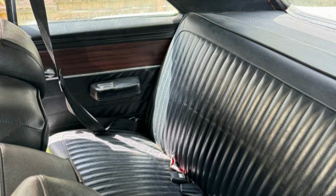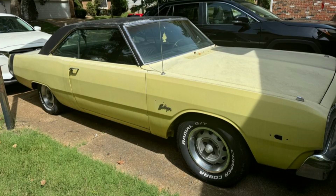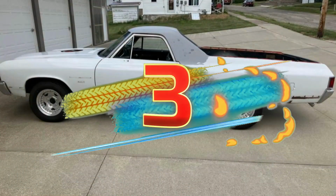The seller is motivated, offering a flexible price and eager to sell due to an upcoming move and lack of parking space. This Dodge Dart Swinger is an excellent opportunity for any classic car enthusiast looking to own a piece of automotive history.